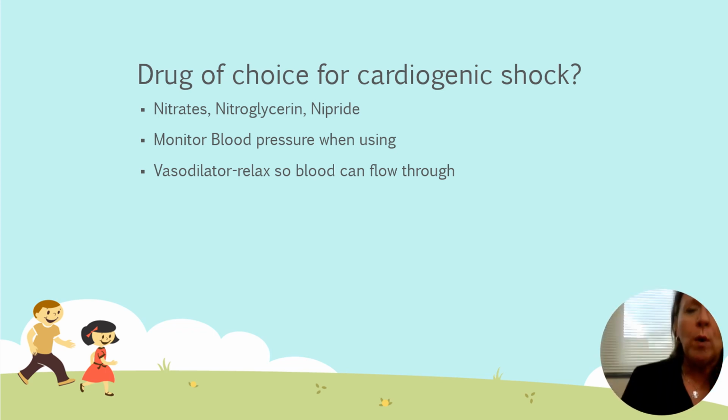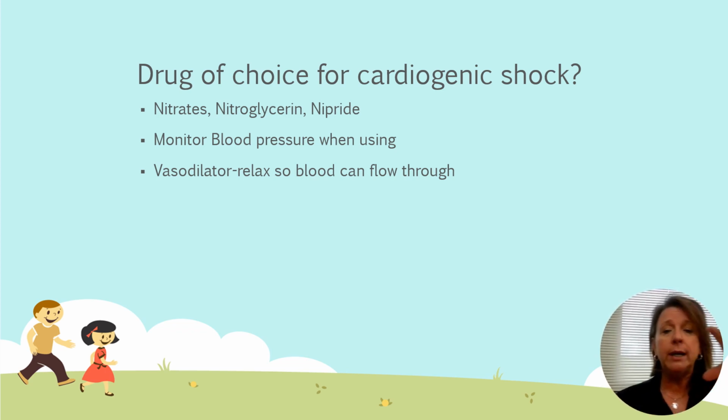If we're giving nitrates, we want to always monitor our blood pressure. It is so important. If you start a nitro drip or nipride drip, if you're going to vasodilate, it's going to bring the blood pressure down very quickly. So make sure that you're monitoring, a blood pressure cuff is on your patient, and you are taking blood pressures regularly, usually Q15 if they're on a drip, just an FYI.